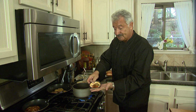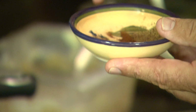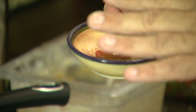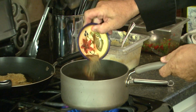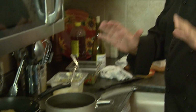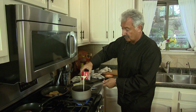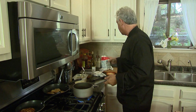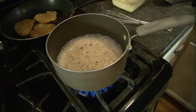I have a little spice mix made here. It's ground cumin, ground chipotle pepper, and a little bit of smoked paprika. And this is going to absolutely elevate this dish. Now those are very intense flavors, so we're going to mellow out the corners with just a drop of cream. This helps stabilize your sauce. See that? We have a beautiful light creamy sauce.